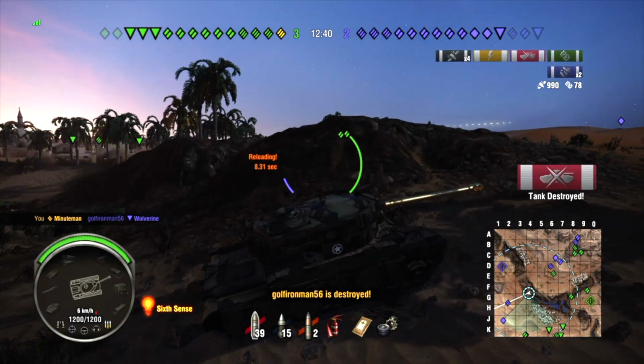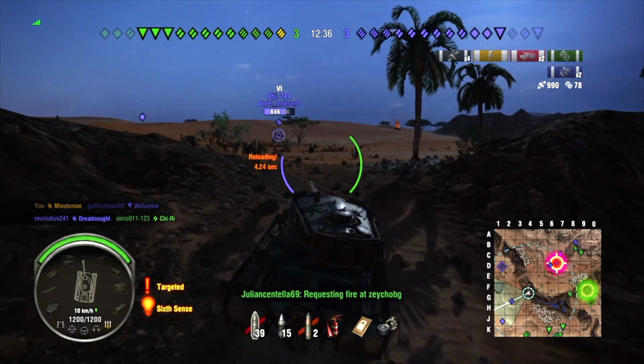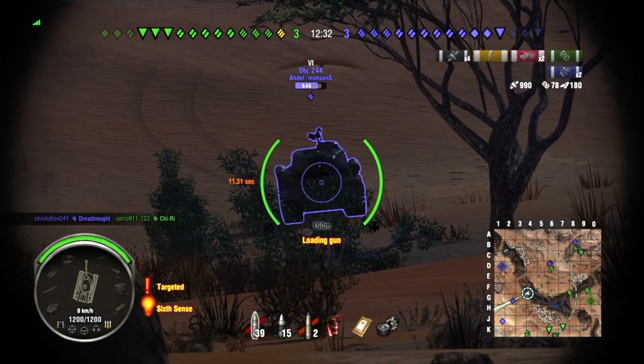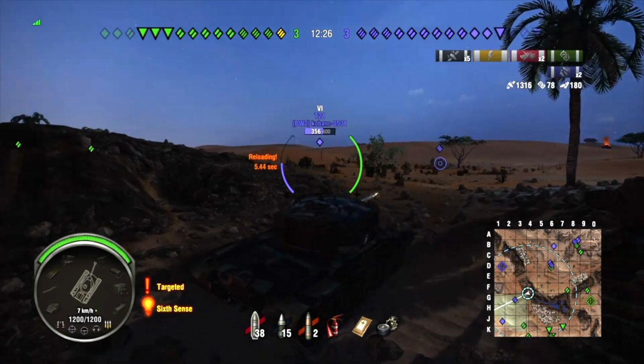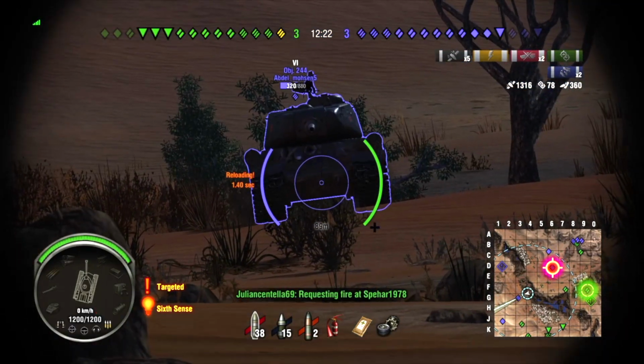Let's talk about the gun. Minuteman's gun does 320 damage per shot. It fires 4.38 rounds per minute. It has a DPM of 1,402. Its pen on its standard rounds is 198. And premium penetration is 245. Aim time is 2.3. Accuracy is 0.42.